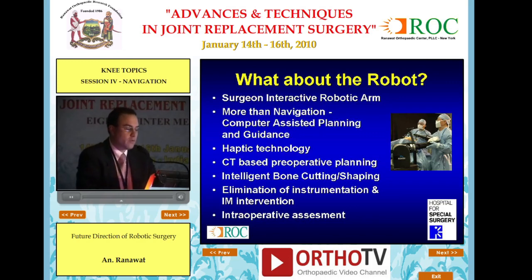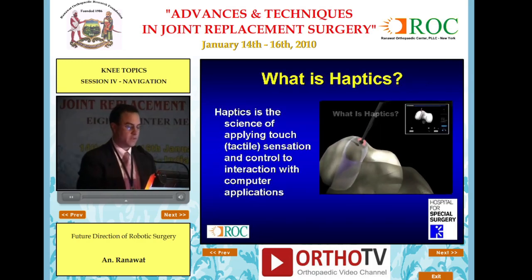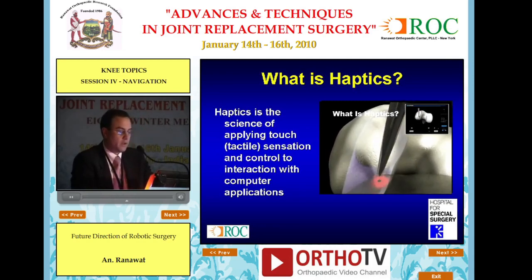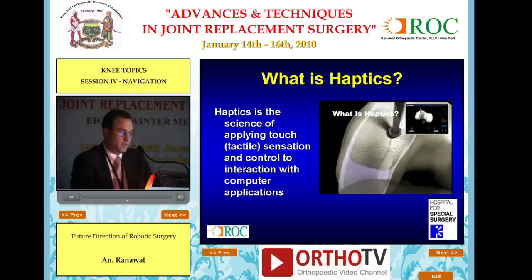So, what is the robot? It's a surgeon interactive robotic arm. You are guiding the robot. It just gives you a haptic force field. However, it's based on a CT scan you have to get beforehand, and it lets you template exactly what you want to cut and exactly what you want to do. It eliminates instrumentation, it eliminates intramedullary intervention, and you get an intraoperative flexion extension assessment. So this is an example from the Mako system of what the haptic force field is.